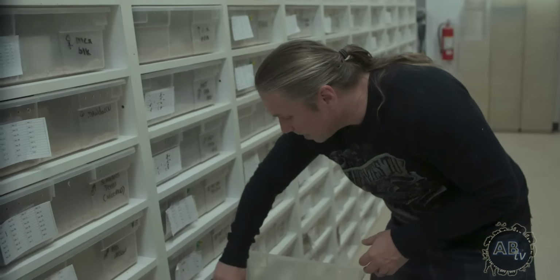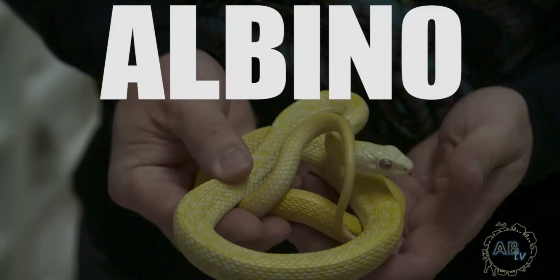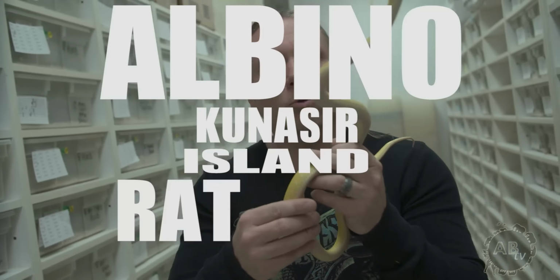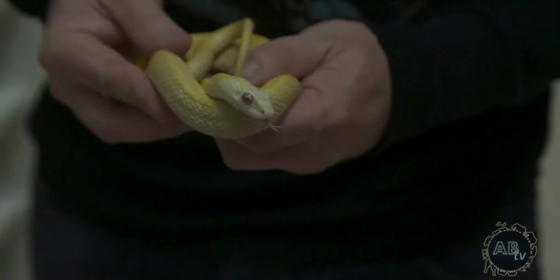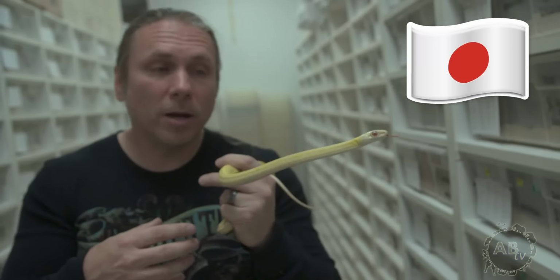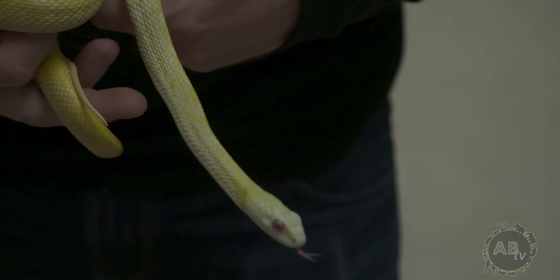Speaking about another cute snake, look at this guy here. This is actually an albino Kunashir Island rat snake. Just look at those eyes. How crazy is that, huh? But again, these guys come from the Japan area. They're super neat animals. They actually come in a blue phase as well.